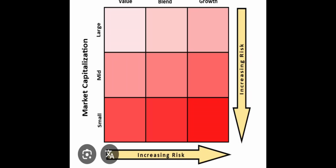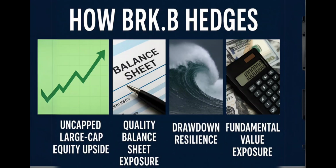They're more in the large cap value on the top left versus the S&P, which is maybe a large cap blend, which is the top middle. So in this picture, the 4 points which I wanted to point out: we mentioned the second point, quality balance sheet exposure. We mentioned drawdown resilience, that it had less of a drawdown in the 2008 crash. We mentioned the fundamental value exposure, but let's go to the first point of the uncapped large cap equity upside, that it kind of complements a lot of the YieldMax funds or other income funds that are option based, specifically covered call option based.